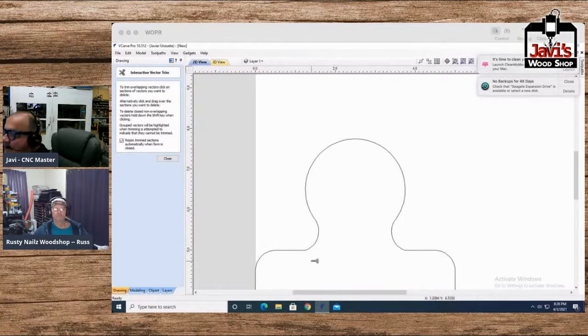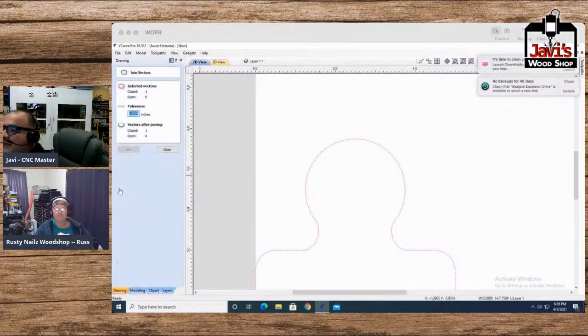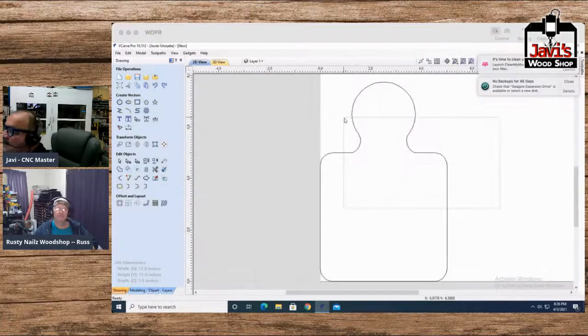All right. So I'm just going to see. You'll notice they're still separate. Oh no, they joined. So hopefully, let's make sure there's no open vectors here. They're all closed vectors. Good. We have one piece, one solid piece. Now, let's take our solid piece here, and we're gonna go and select it.